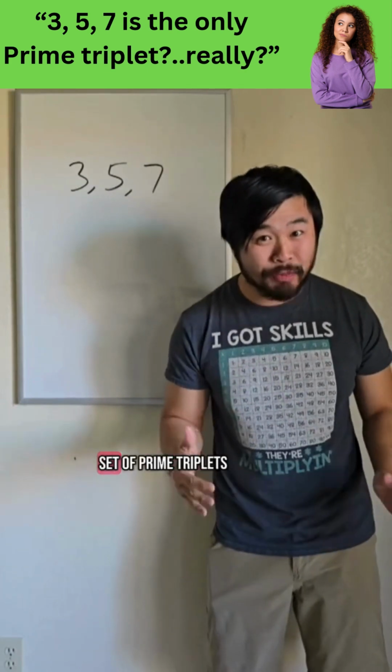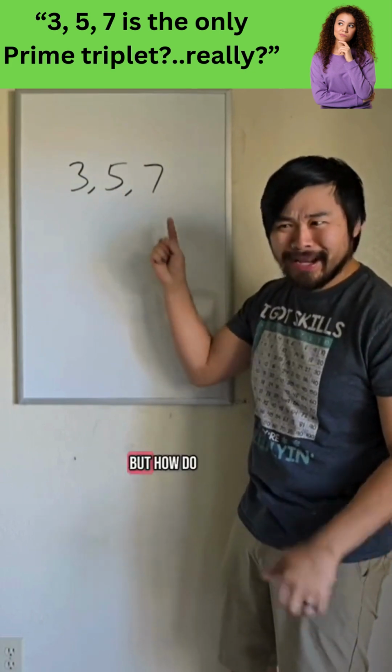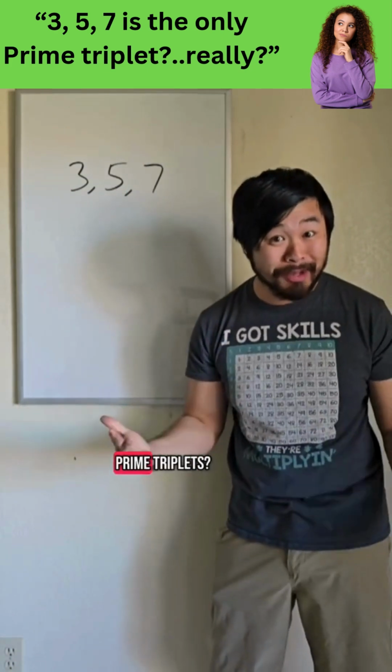3, 5, 7 is the only set of prime triplets. They are the only prime numbers where there are two away like this. But how do we know that this is the only set of prime triplets?